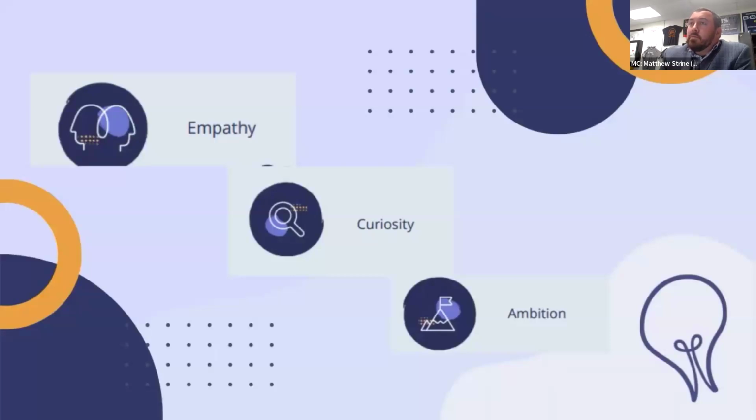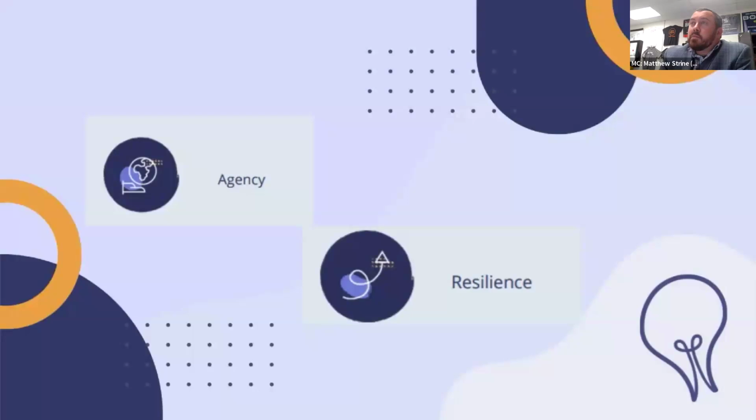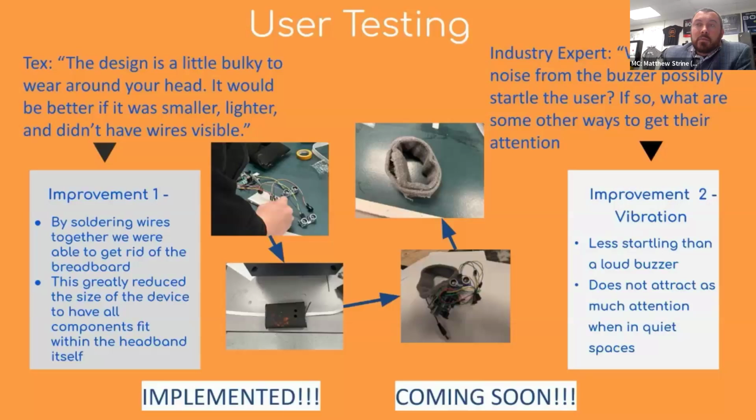We used empathy with our desire to help Tex, who is a friend of the family of two team members. We then used curiosity to create a prototype using technology brand new to the team. A fully functional prototype created an ambition that led us to enter our product in another entrepreneur contest where we were a semi-finalist. While we had confidence to enter the competition, we showed resilience to rethink our design and address concerns that were brought to our attention from the industry experts.